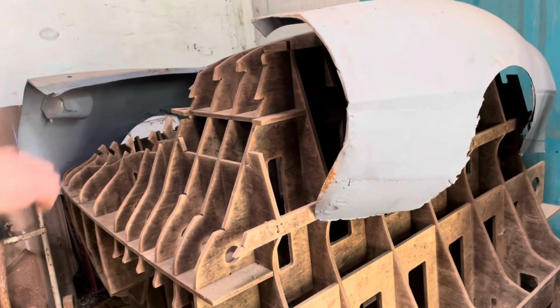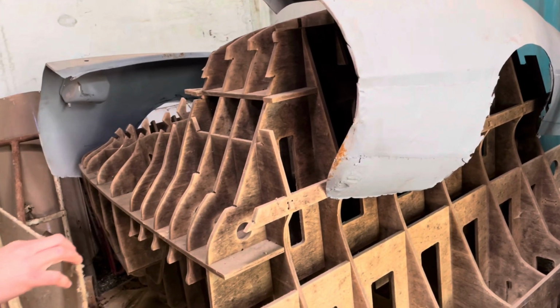And that's the back end of that Dino Spider, which will go back on it, but I've got to rebuild it. It's got arches and things. A little bit of work, yeah. That's cool.